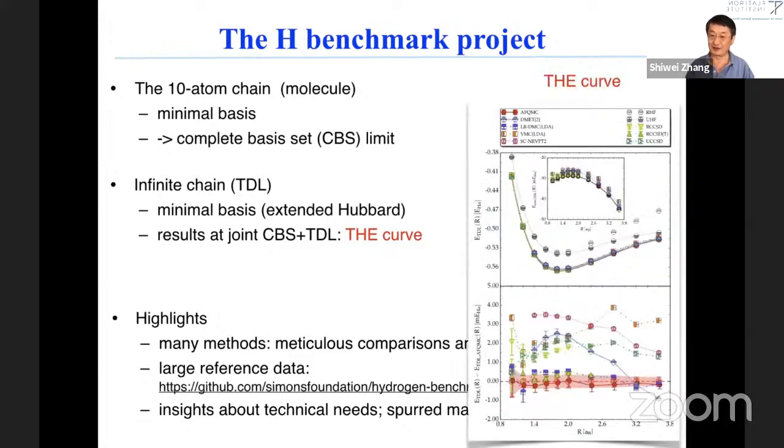This is that curve. It's a boring looking curve. Here's basically the curve. And this is a zoom with respect to our final answer, where we can sort of see how each method performed and so on.